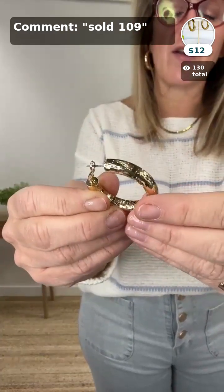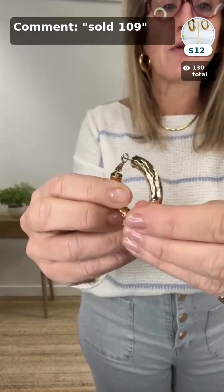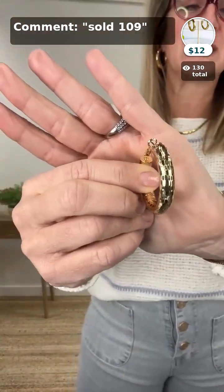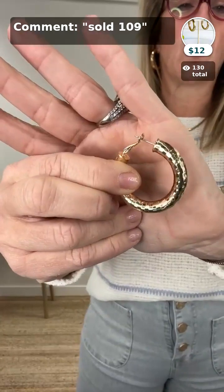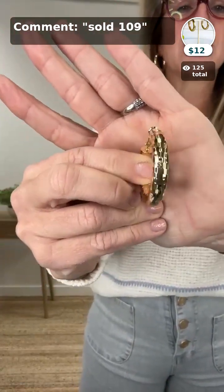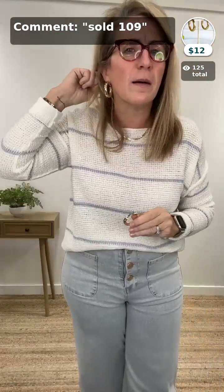It's little squared. It looks disco ball-ish. Yeah, it reminds me of a disco ball. I mean, that's exactly like a gold disco ball, kind of. But it's just a little textured square pattern. I mean, again, like a disco ball. So, really, really cute earring.